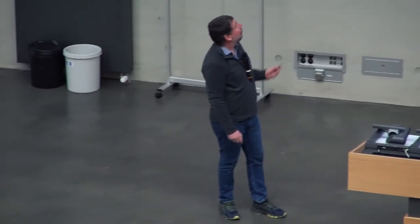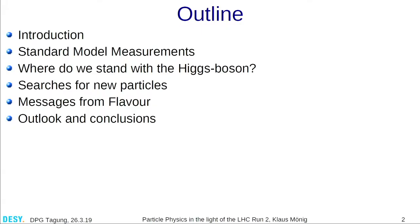And actually, the picture I've taken here is from the proceedings of the LHC workshop here in Aachen from 1990, which is usually thought of as the birth of the LHC. After some introduction, I will talk about the Standard Model, something about the Higgs, searches for new particles, flavor, and some outlook and conclusion.